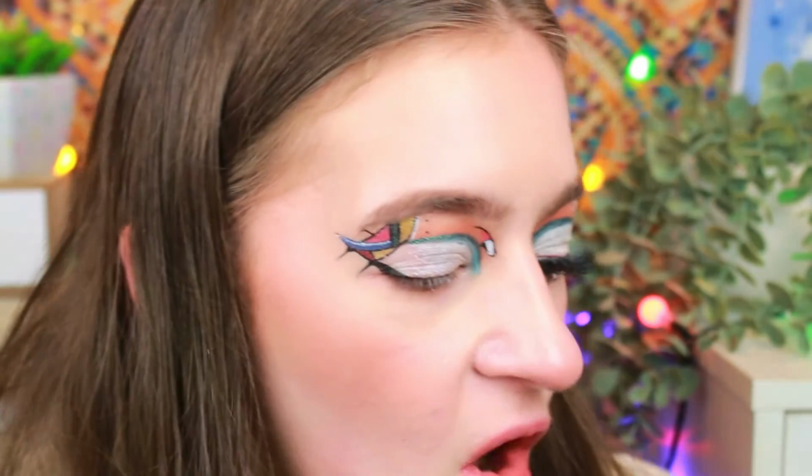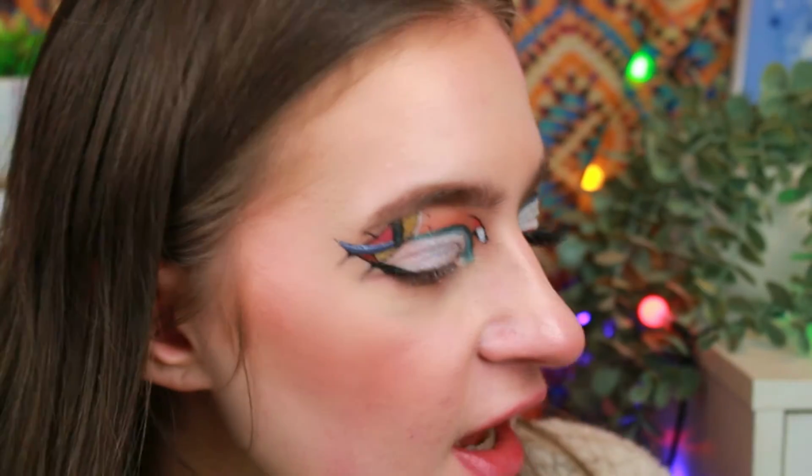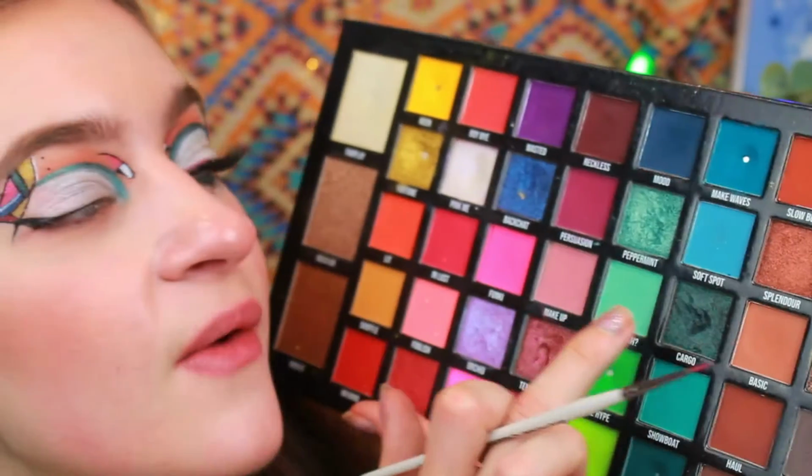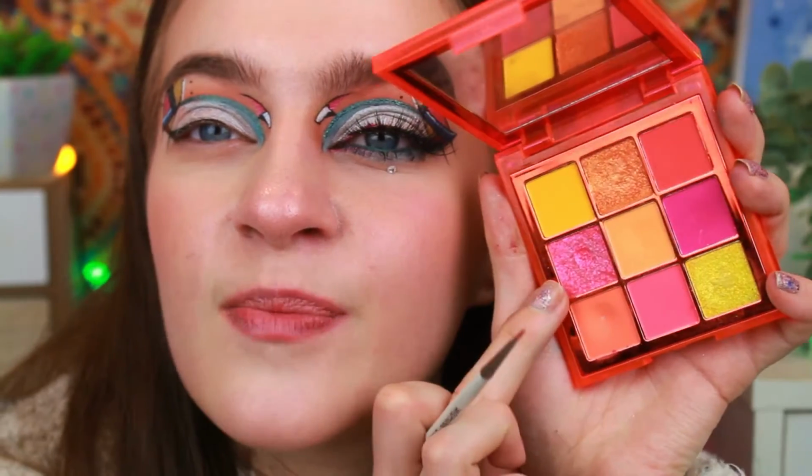Oh, I didn't tell you what shimmers I used. Oops. So I used Back Chat, which is this blue. I used Fortune, which is this yellow. I already told you I used Cargo and Peppermint for the teal. And then for the pink shimmer, I used my Huda Neon Obsessions palette. And I used this pink shade here, which we are using right now.